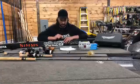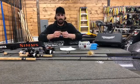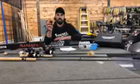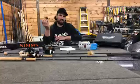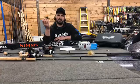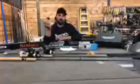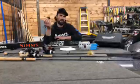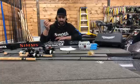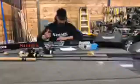So again, what these are is small, light, little marabou and hair jigs, marabou being the most popular, but they're mostly available in 16ths, 3/32, and 1/8 ounce sizes. Sometimes you'll be able to find them down to a 32nd of an ounce, and then you'll see some guys making some a little bit bigger, like 5/16. Again, they're made out of marabou and deer hair and some craft fur.